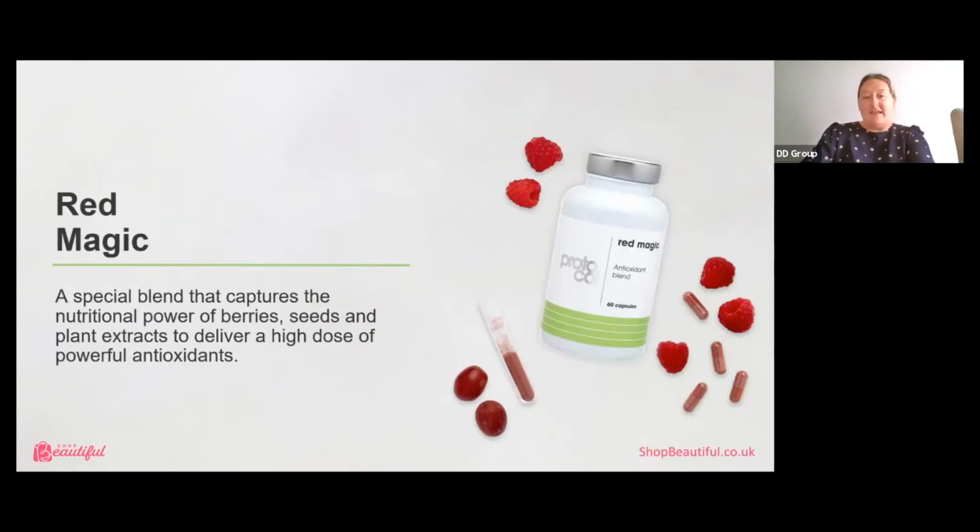Then the next product is Red Magic. Red Magic is an antioxidant product. As I was saying at the beginning, collagen is really important to rebuild in our skin, but we are exposed to other factors like UV, like stress, etc. This is great for brain fog, really, really good for brain fog. So if you're a little bit forgetful or if you have a job where you need to focus, this is a really good supplement to take.